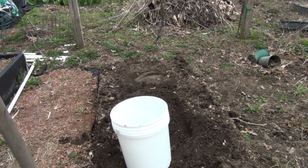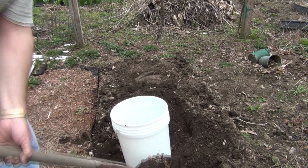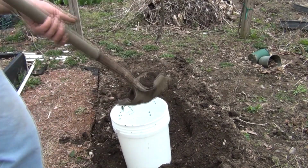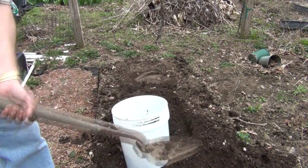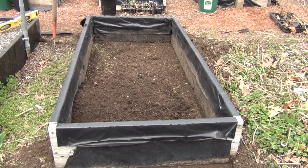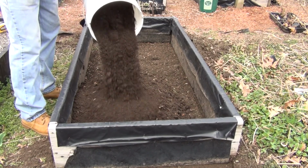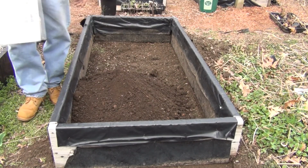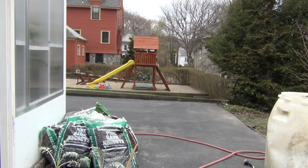So the wooden handles rotted off of my wheelbarrow, so this is going to have to do for now. And did I mention I'm having some dirt delivered today?